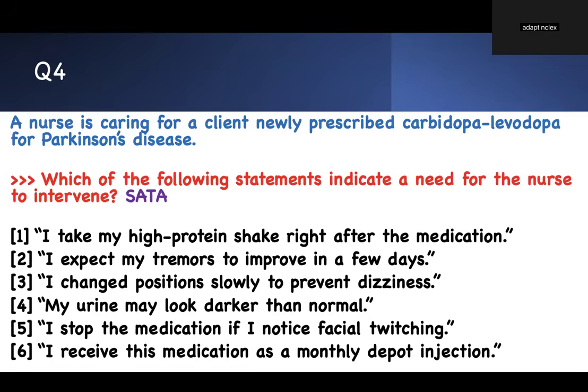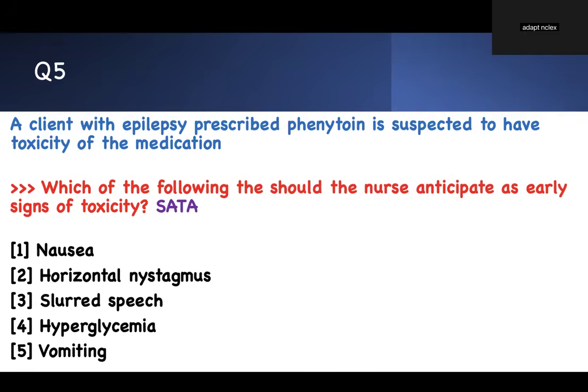I stop the medication if I notice facial twitching. You can't do that. That is a side effect, tardive dyskinesia, but you can't just stop it. You alone cannot stop medication. You have to let the doctor know. I receive this medication as a monthly depot injection. No, it's given as oral medication. These are the things you have to know. The major side effect is tardive dyskinesia, which is number 5, but you cannot stop it. Your urine color is going to change. It's going to cause orthostatic hypotension, and you should avoid high protein diet. So 1, 2, 5, and 6 need intervention.